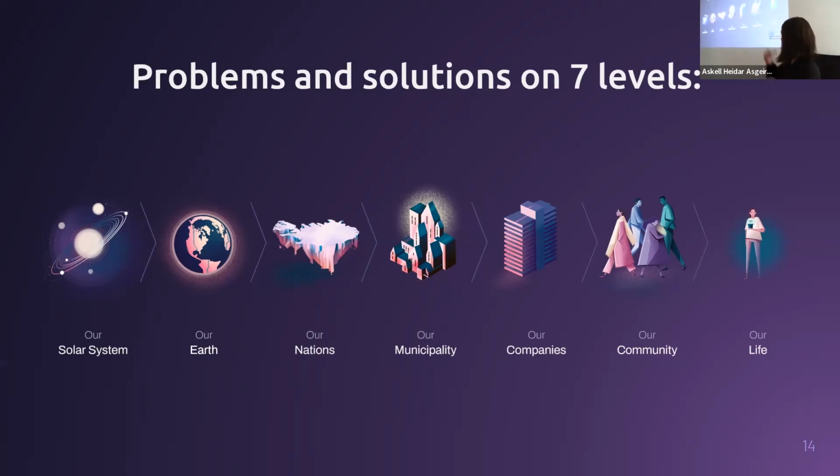So what can you do in your community? What can you do in your company? What can you do in your municipality or your country? And then you can start understanding the multidimensional kind of narratives in climate change solutions and problems. So this is our underlying theme, we always come back to this.